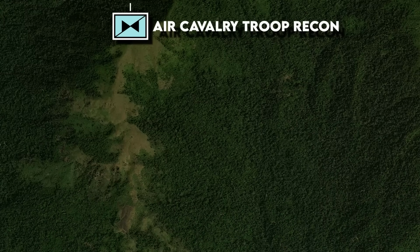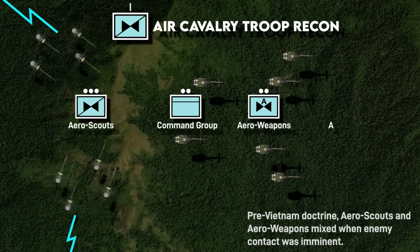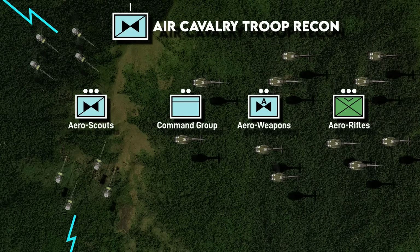Doctrinally, an air cav reconnaissance would be led by the scouts, followed by the commander, weapons, and rifles in that order. The troop headquarters and flight operations section each had a utility helicopter for command and control, as did the maintenance and supply sections and the service platoon for emergency transport of spare parts and mechanics. These elements would all support each other and be task organized as a rule.